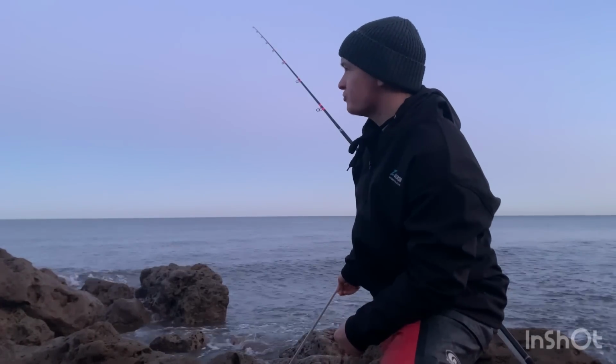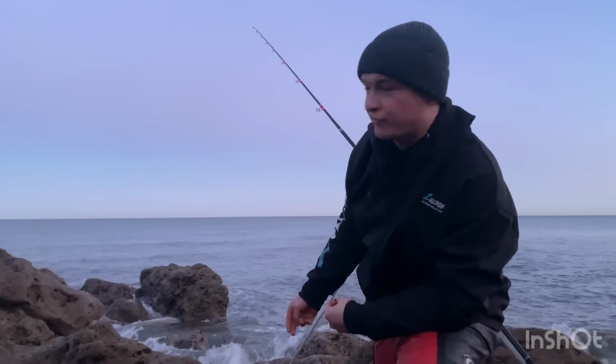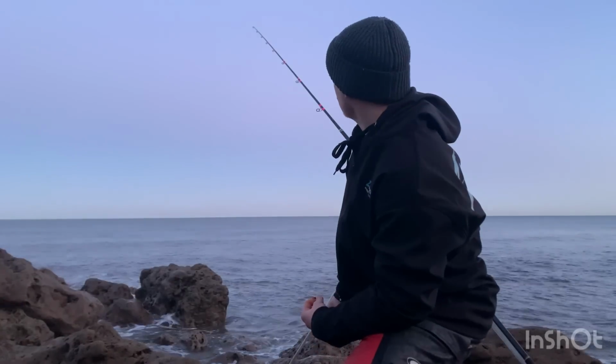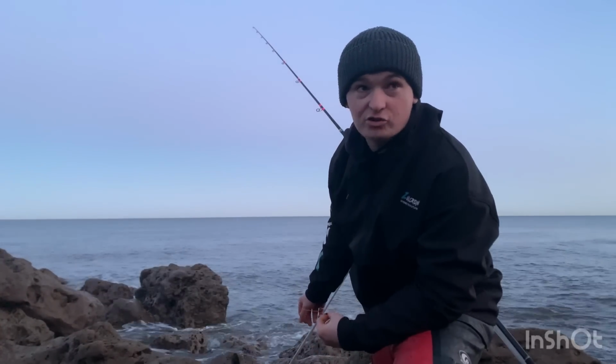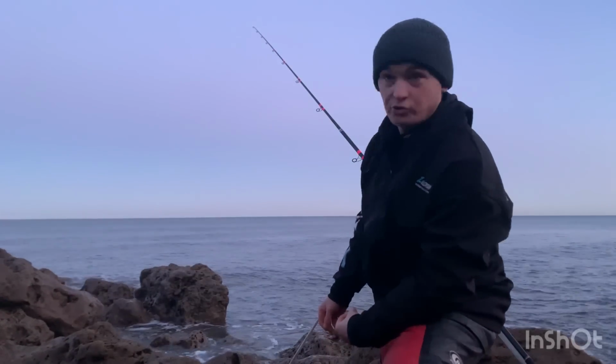What strength's your rotten bottom? 30 pounds. So he's just had a bite there, obviously off a cod. His lead must have been sat in between a rock. As it's bit, it's managed to snap the 30-pound rotten bottom. And that's all that's left. And he'll show you what's left now.